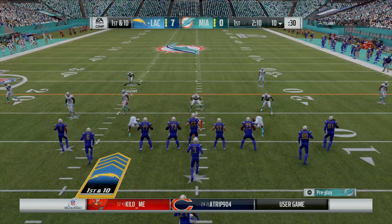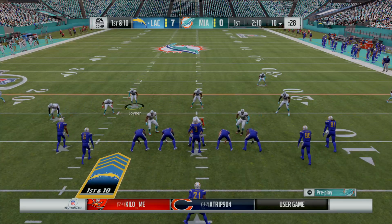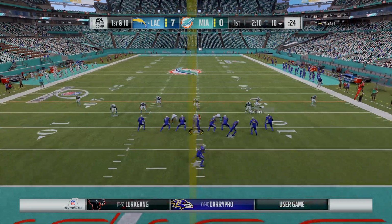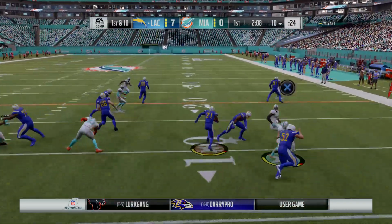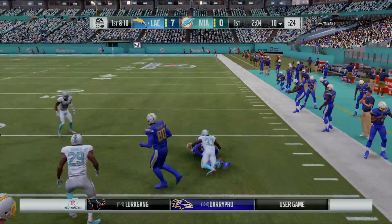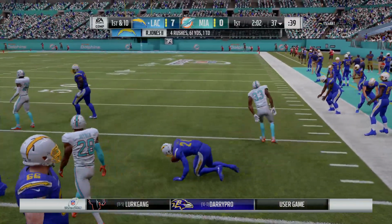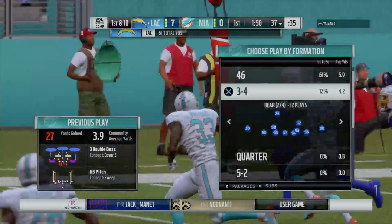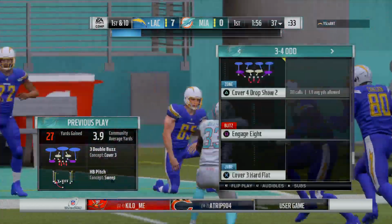Watch him now, Barney. They'll start out on the ground with Jones. Jones breaking from the contact. And way up past the 35 before he's taken down. A big chunk on the ground there, 27 yards.